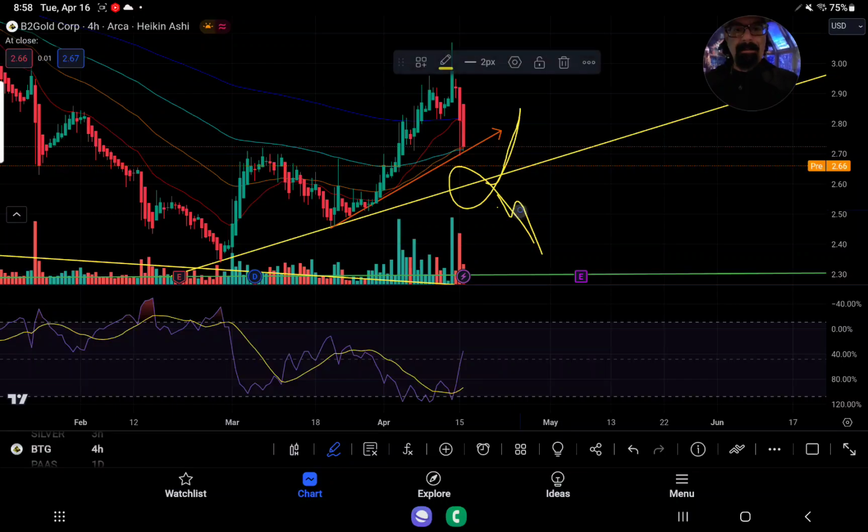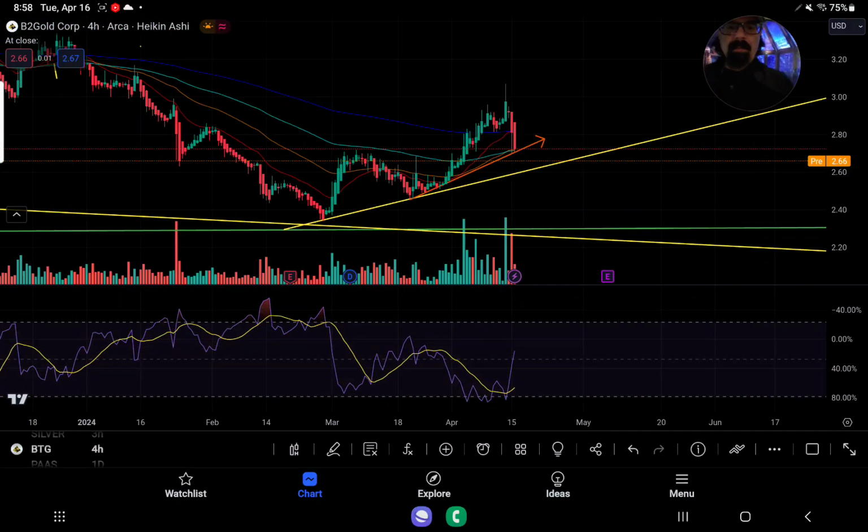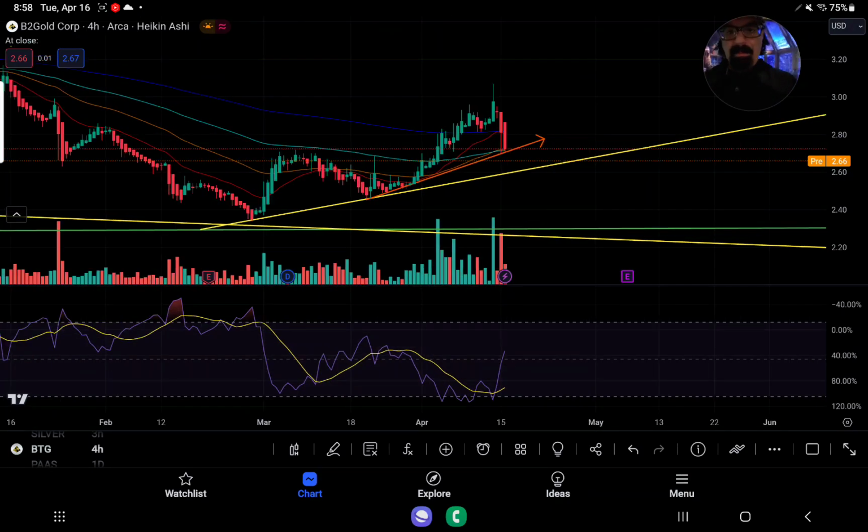Same as when it was coming up. Same as it will be when it's going down. So hopefully it doesn't come to that, and this is a nice consolidation. But I wanted to show a quick update here because there's a small retracement with B2. Well, it's more than a small.